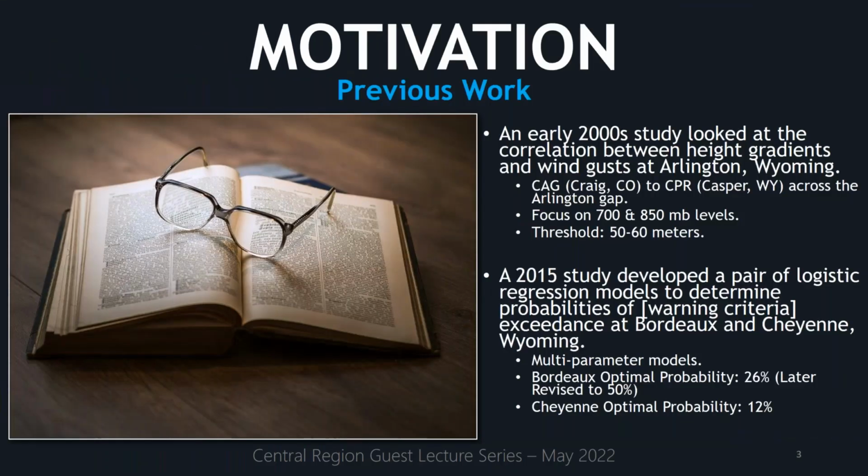As far as previous work goes, this isn't the first study to try and develop local forecast tools for these high winds. I believe we even dug up some documentation while cleaning up the office of studies dating back to the 70s on predicting high winds or using tools. As for some of the more recent ones, an early 2000s study looked at the correlations between height gradients and wind gusts at Arlington, Wyoming, and found that a Craig to Casper gradient at the 700 and 850 millibar levels was a pretty good predictor of strong wind gusts at Arlington, especially around a threshold of about 50 to 60 meters.